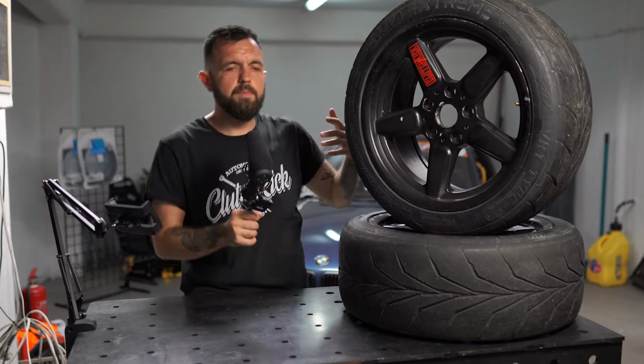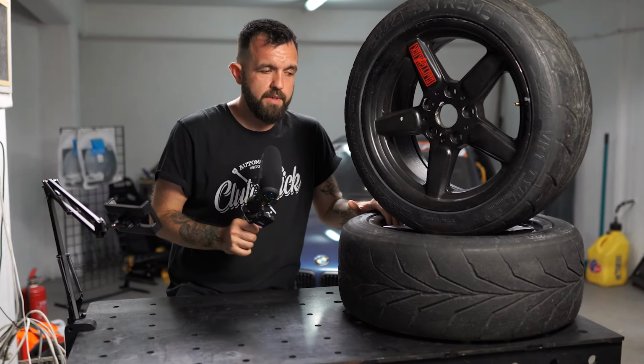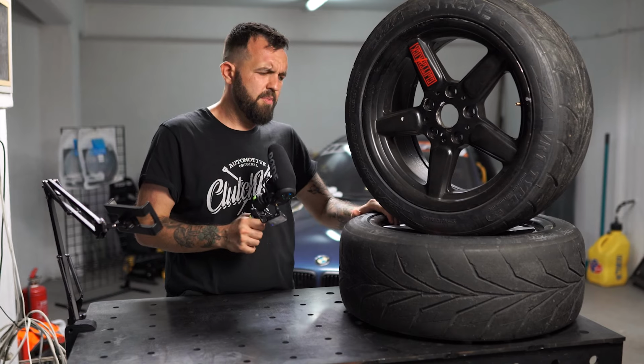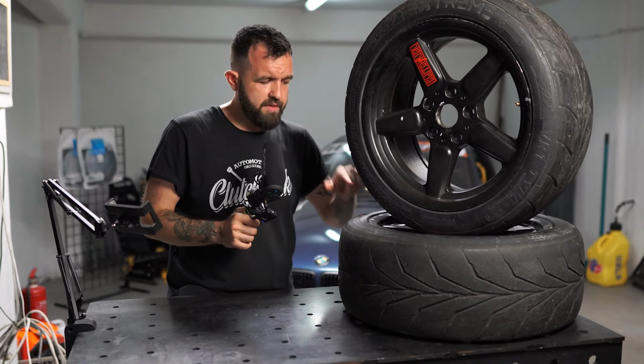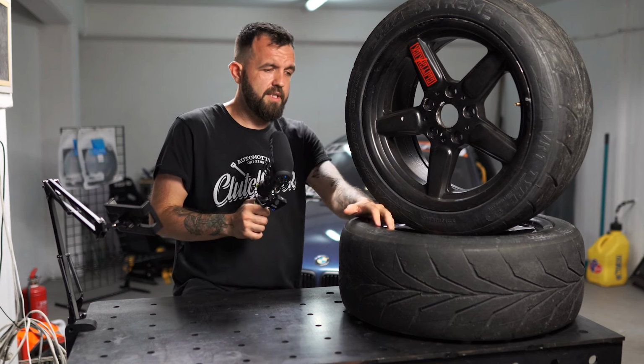But again, it all depends on what you want to do. If you want to have more seat time, or if you want to have more grip in tandem, because this is also a problem. If you want to go with someone who has more grip, then these tires are not for this, because they have no grip.